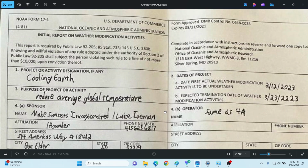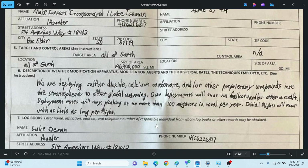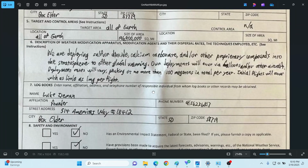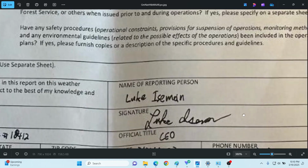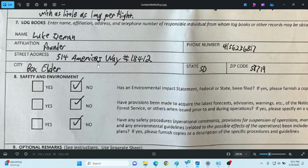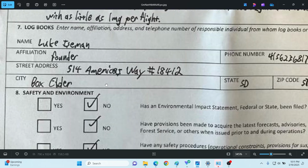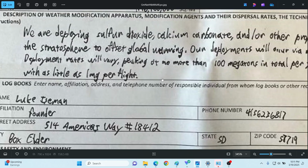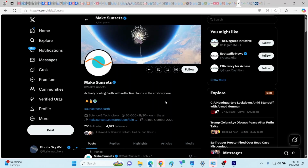So this should make everyone filled with rage. This is the United States Department of Commerce. And I know that there are a lot of people right now that are bringing attention to this. Dr. Jane Ruby. Also, I know Alex Jones just did a segment on this tonight. But what I really like about this is the phone number right here on the bottom and the address as well, 514 America's Way. If anybody is in the area of South Dakota and just wants to reach out to Luke Eisman and possibly offer to take him out for a cup of coffee, thank him for his incredible service of contaminating our stratosphere by pumping these toxic chemicals into our stratosphere, that would be awesome.